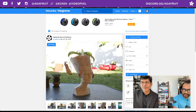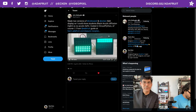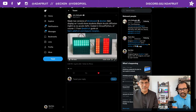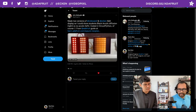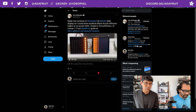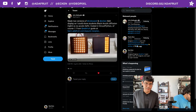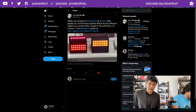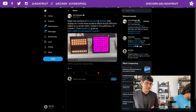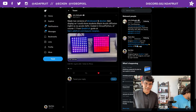All right. We got one more here. This is from John Gallifer, professor at Boston University. Made the 8x8 NeoPixel Matrix Square display, and here he's showing the difference between no black LED acrylic and some black LED acrylic. It's quite the effect.